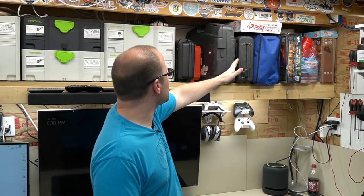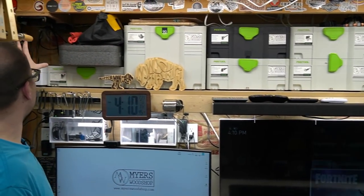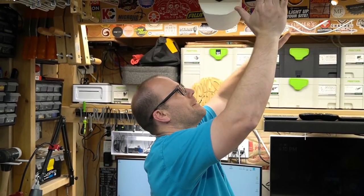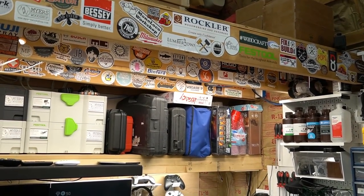I have just, you know, the tools in toolboxes up here, and then I have the Festool stuff above that. And that's kind of what's up there. If you've sent me a sticker, your sticker resides right above it on these rafters. And check out the video and see if you can find yourself.